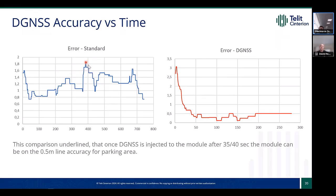even above 1.8 meter. While with the DGNSS, although the first position is not precise, that can happen because there are different conditions at the start, within less than 40 seconds we've got a module that achieves 0.5 meter accuracy and maintains this accuracy for all the tests.